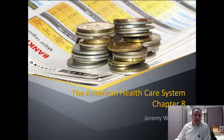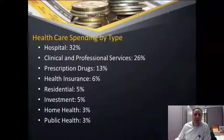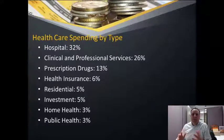Welcome to Chapter 8 of the U.S. healthcare system. This is a hard chapter. It is about payments and insurance, and it's hard. So I'm going to just go through it real quick because you're going to have to read about these concepts, but I have highlighted some key ones for you.